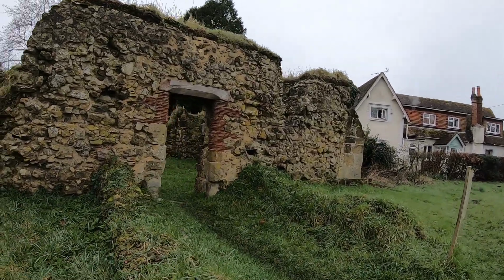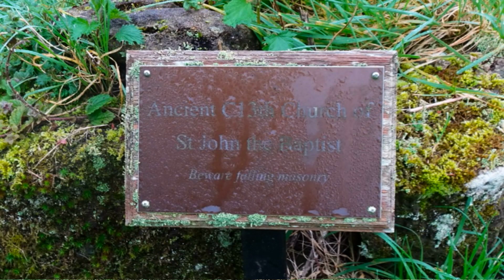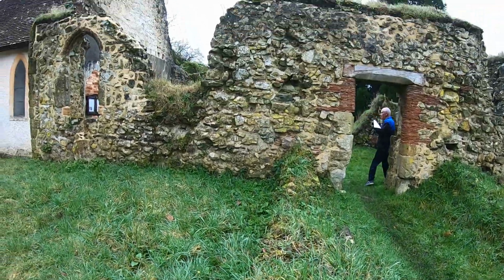There's a little plaque here. It says ancient 13th century church of St John the Baptist. Beware of falling masonry.